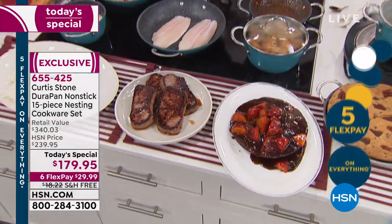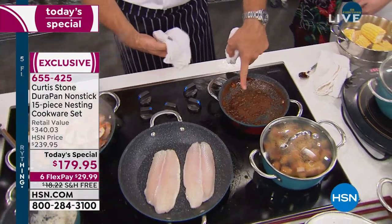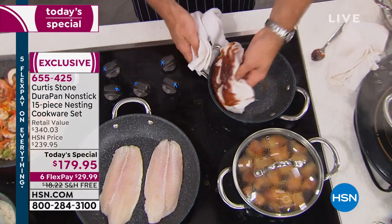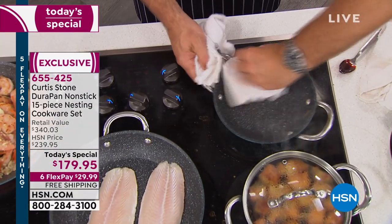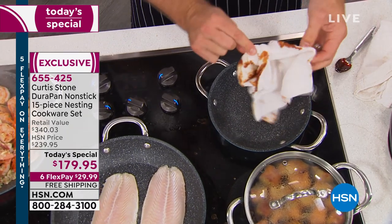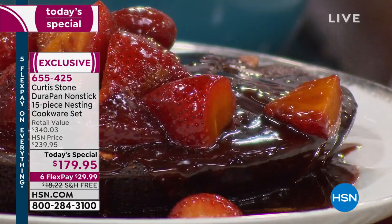But here's the cool part, Colleen. Come back and have a look at this pan. I'll put it back on the heat. It's still burning on, right? That's the sticky toffee on the pan, that was the sugar. You'd almost be tempted to throw the thing away. And watch all of that stuck on there. Look at that. It literally wipes straight out. It's even sticking to the towel, but it is such a beautiful piece of cookware.